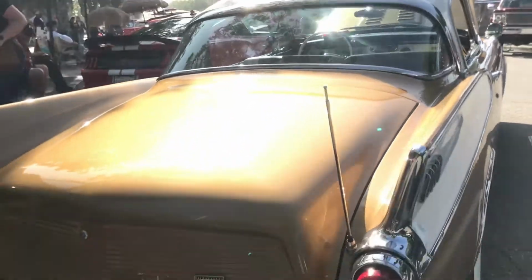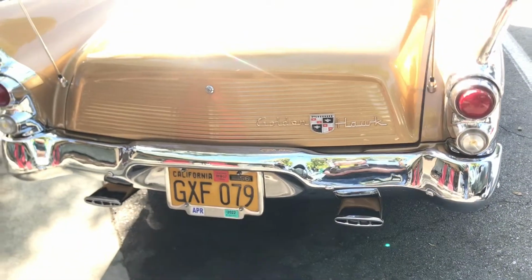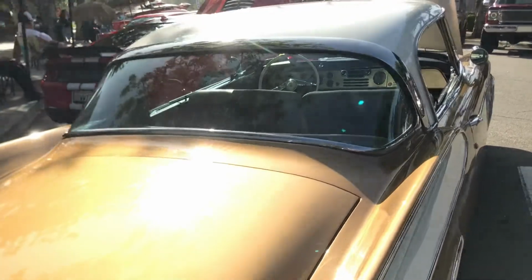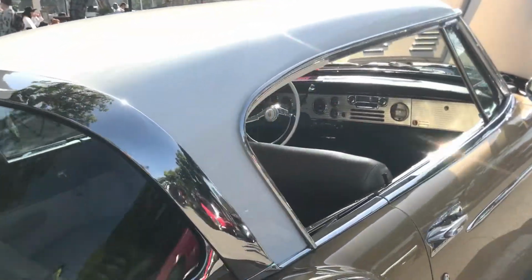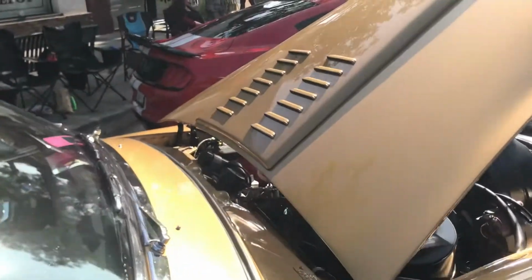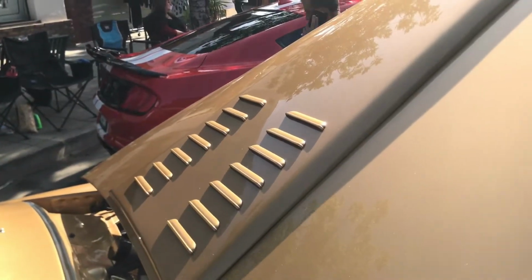And this is a Hawk. It's a Golden Hawk. Oh my god, it is a Golden Hawk. I was not going to say it was, but my gosh, it's a Golden Hawk. This is a super rare car. These were built custom for each one of the owners, that's why the nameplate's on it. Look at the louver work on the hood here. I don't know if that's factory or not, but it's just great.